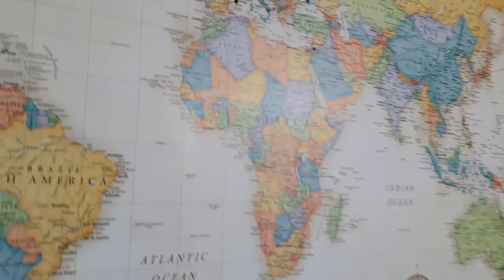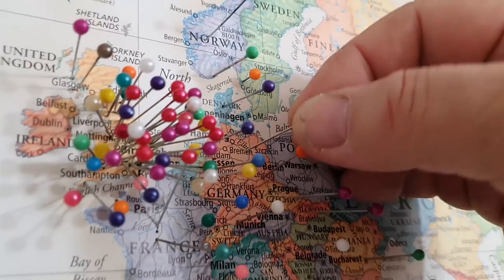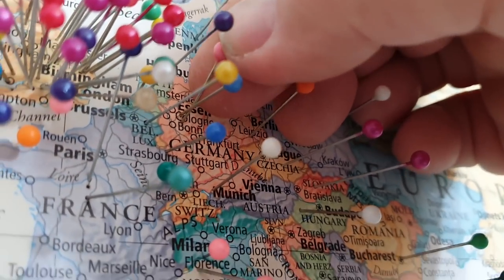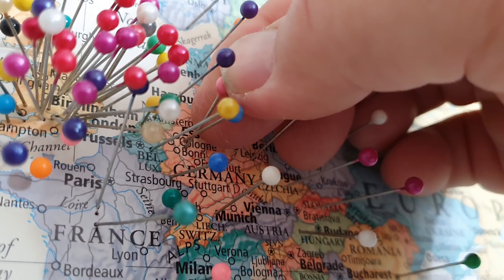Last one today is Oliver Arvila from Krefeld in Deutschland, which according to my calculations is near Essen. So I'm going to put that one in there, look. And that pink one there is for you, Oliver.